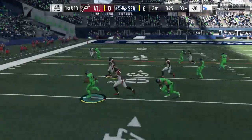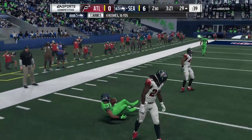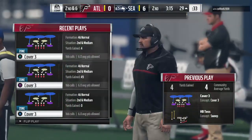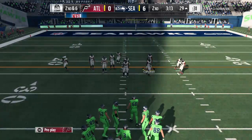First down, this is Rawls. Works his way inside the 30 on a pickup of 4. When you find that kind of yardage, you couldn't be more confident as a ball carrier. And guess what? You're going to go back and tell your offensive coordinator, I'd like to keep carrying it, thank you.